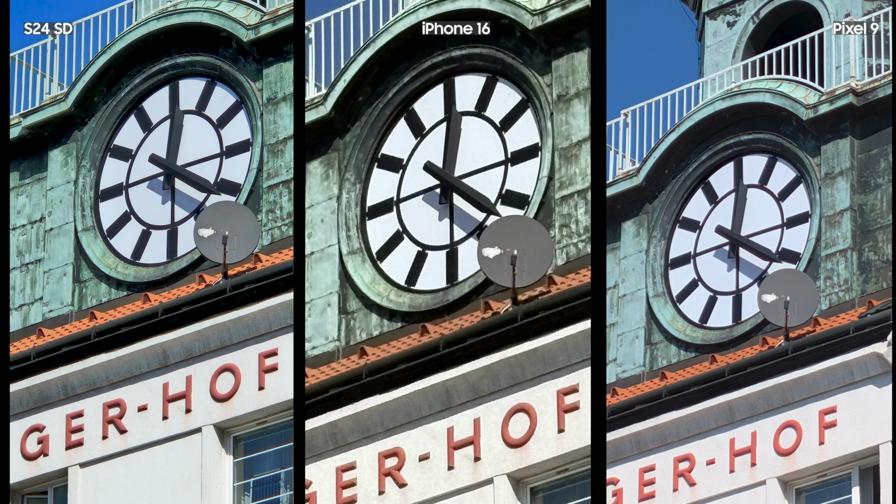And finally, zooming 10 times, Galaxy S24 Snapdragon did the best job, followed by, I would say, Pixel 9 and then iPhone 16.